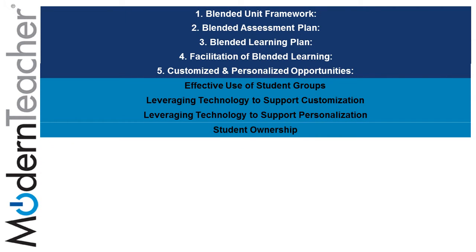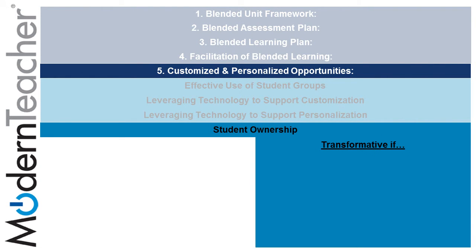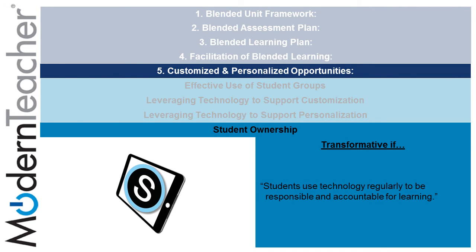The final component of the blended learning rubric is customized and personalized opportunities. Student ownership, and how through the use of Schoology it can be transformative by students using technology to be responsible and accountable for their own learning.